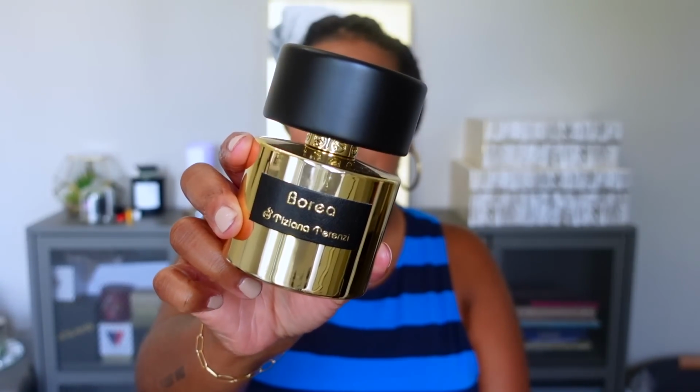So first up is this one from Tiziana Terenzi, and this is Borea. So this is a beautiful scent. I just feel like I never really bonded with it. So I believe there's notes of coconut, almond, and some florals in here. And I think when I got this, I was hoping to get more coconut almond, but to me, the florals kind of really stand out on my skin.